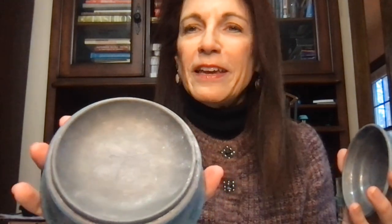This is an interesting little piece. Again, the 18th century design on the top of it. If you haven't guessed yet, this is a music box that can also hold powder. It still plays a tune after all of these years. Go to sleep, rockabye baby.